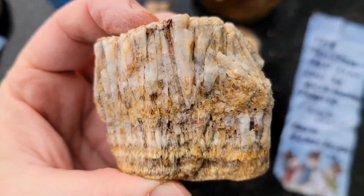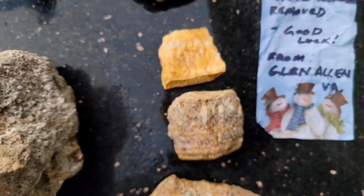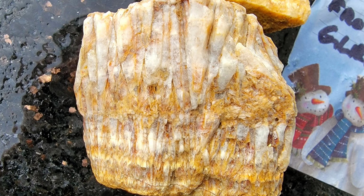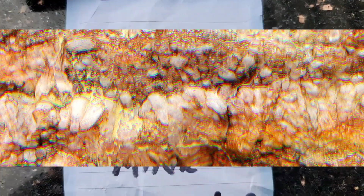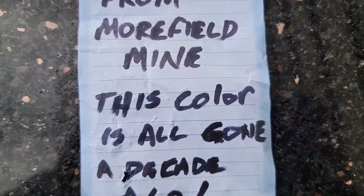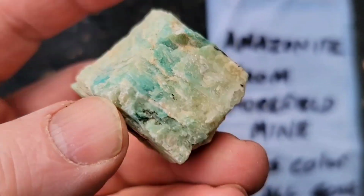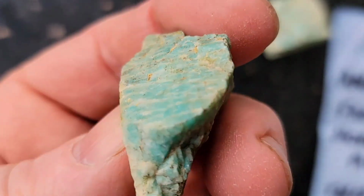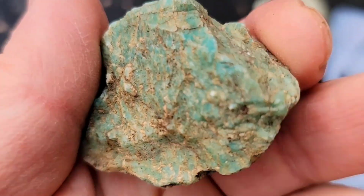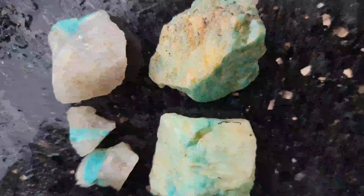Other than that, I can't tell you much about them except that they are found on the west end of Richmond, Virginia in an area called Glen Allen. If Mark and I can work it out, I hope to show you more about this in a future video. Next up, we have a few smaller pieces of amazonite from the Morefield mine in Amelia, Virginia, which is now closed to the public. There are plans to seal off and flood what remains of the mine, so these humble pieces suddenly hold a significant value, and I will try to find a place adequate for them here.